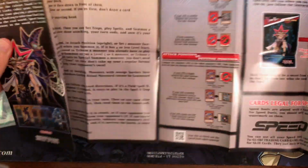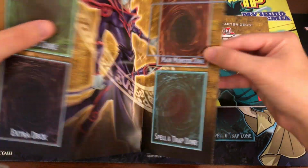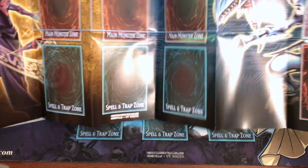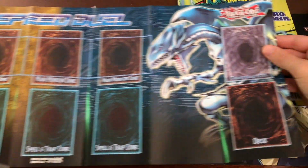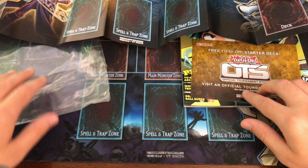I'm not sure, but I think it's the exact same one. So basically, it just has the rules on that side, and then it has the... yeah, I'm pretty sure this is the exact same one. The Blue Eyes and Dark Magician Speed Duels mat. So put that back there.